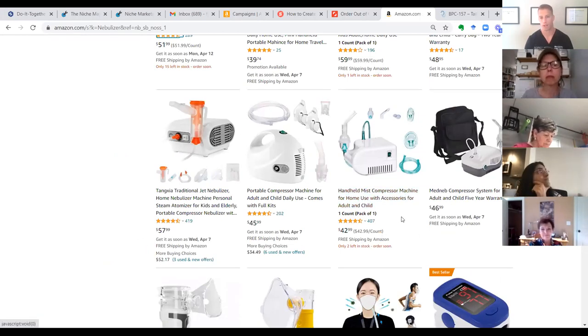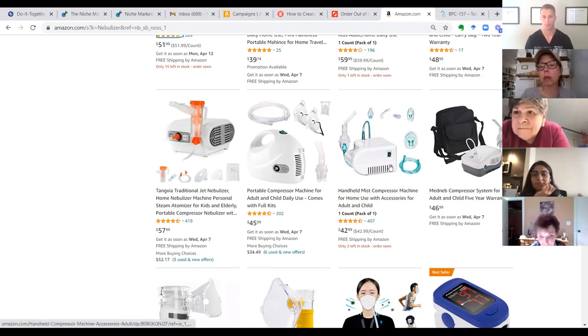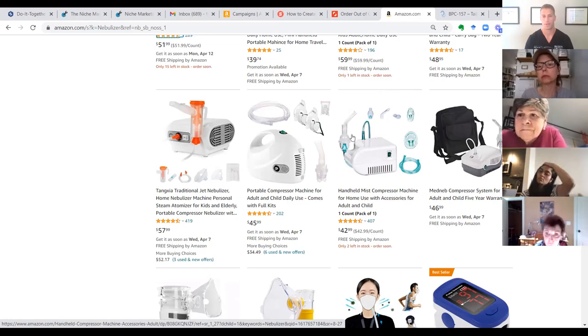So I have one called Wave Medical. I got it off of Amazon. It looks like this one here, the third one. It's not the same exact one, but they're all very similar. You're going to have a block looking thing that you plug into the wall. You plug a tube into the block and a tube into the bulb. And then they give you various facial attachments. Like this, you just put in your mouth and inhale.